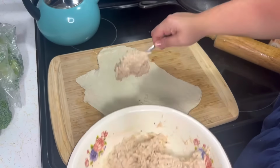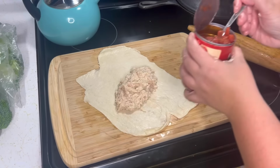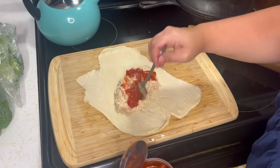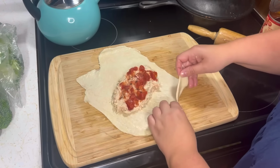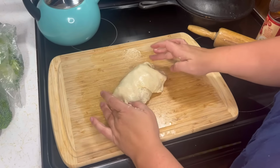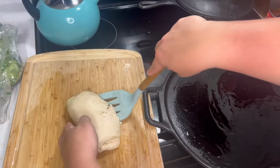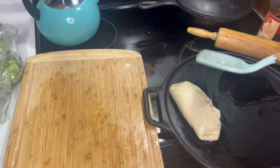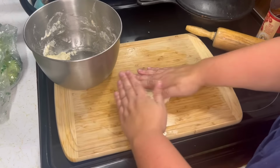Put in some of my filling. Put some of the fire roasted diced tomatoes with garlic. Mix it up a bit. Okay. Now I'm going to close this. I'm gonna lay this on top of my greased pan. You might have a little bit of explosions. It's totally fine. I'm just gonna continue making them just like that. Nothing fancy dancy.